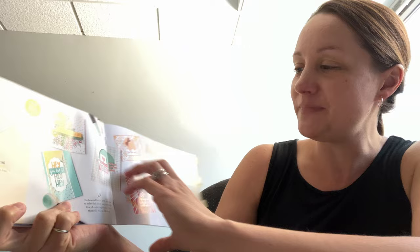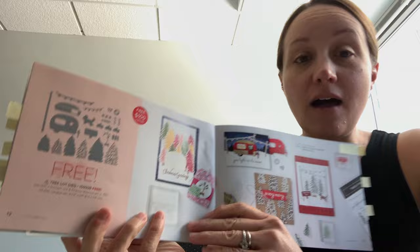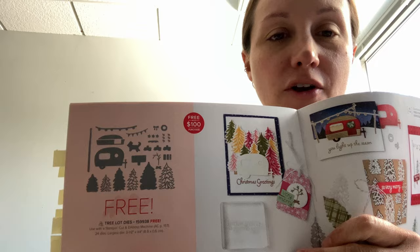Whoop, you just saw a sample peeking out there. It's coming. It's coming. Next are some dies. And again, a lot of dies in this set. You get 24 dies. So that's why it's for a $100 qualifying purchase instead of 50.